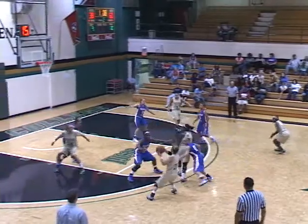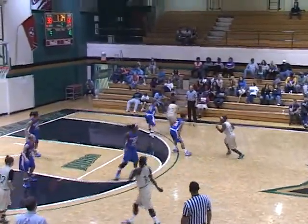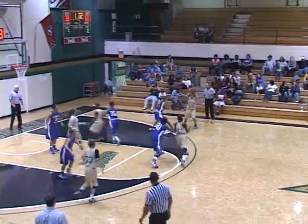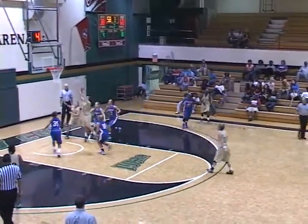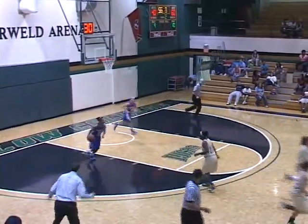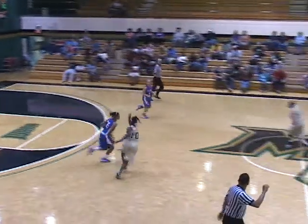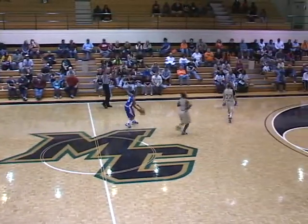Slipping and falling, but getting the pass off was Flowers. Work it to Irvin on the right side. Irvin to Taylor. Taylor fires down low to Wiseman. Wiseman, running shot, good. Chelsea Wiseman. Wiseman has 14. She has 11 in the second half.